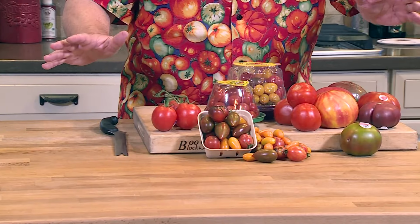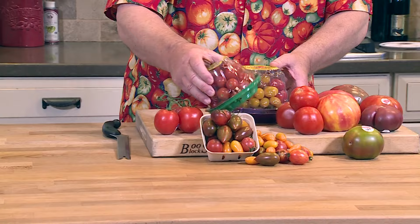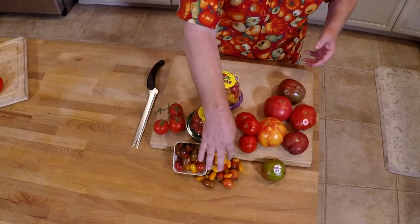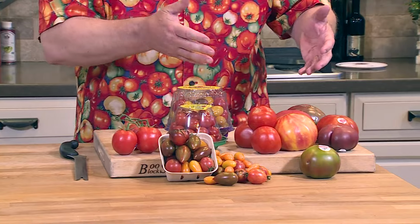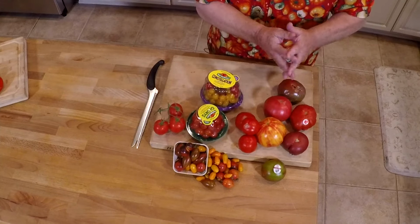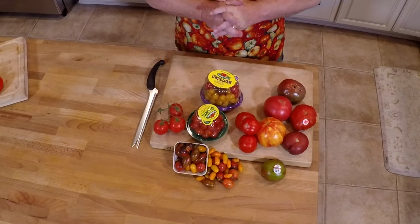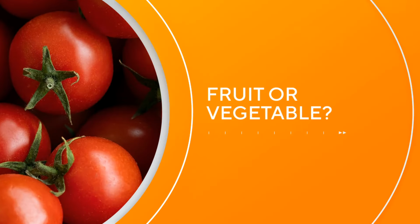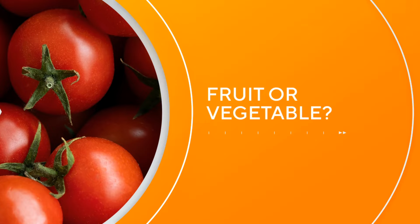People wanted more with tomatoes. And then we started getting these grape tomatoes and all of these different colored tomatoes. And then we started getting all of these weird tomatoes. And then, of course, we had all of the beautiful heirloom tomatoes. Oh my goodness, the heirloom tomatoes. So let's get this out of the way right away. Is the tomato a fruit or is it a vegetable?